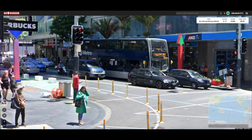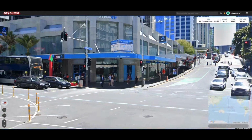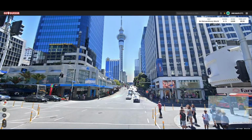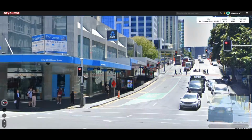Victoria, Metro. What city is this? Queen Street. Okay, maybe some people know that one. The tower, it feels kind of like you would know it, but I don't know it. I don't know that tower.